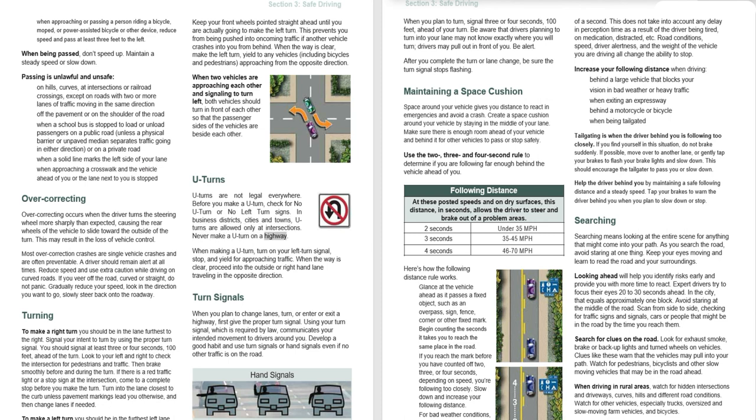Never make a U-turn on a highway. When making a U-turn, turn on your left turn signal, stop, and yield for approaching traffic. When the way is clear, proceed into the outside or right-hand lane traveling in the opposite direction.